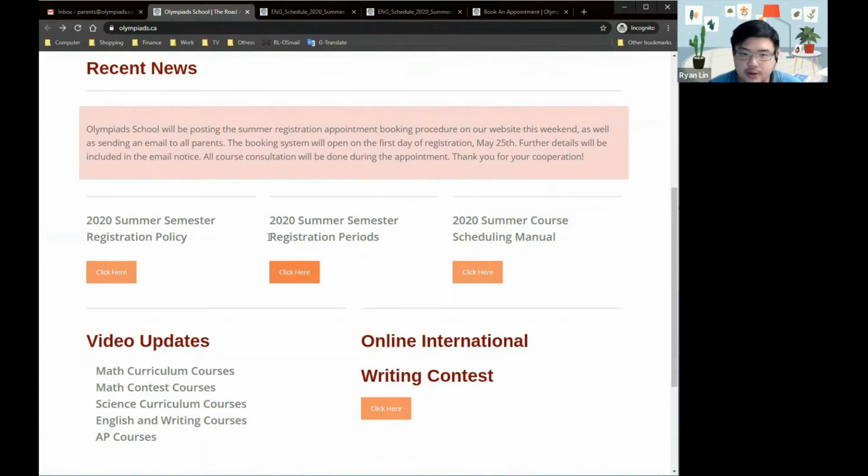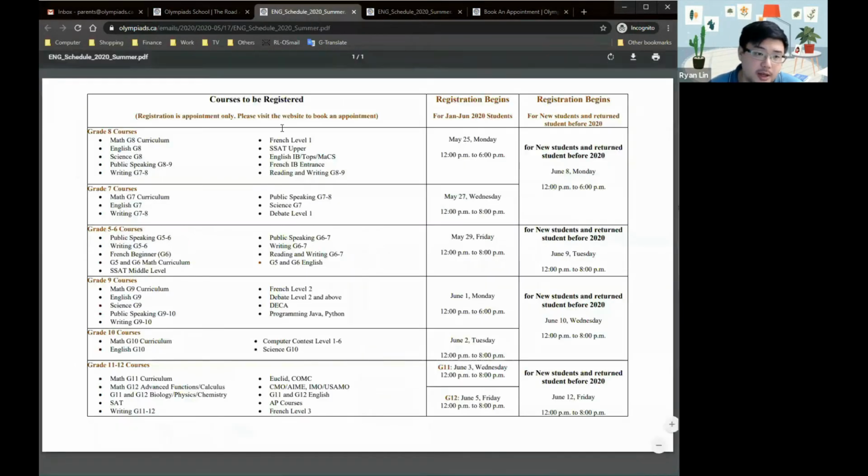Once we click here, you might have a download file that appears on the bottom left, or depending on your browser, it could appear somewhere around your browser, or you have something like me that opens up a new tab or a new page. This is based on your browser setup. Essentially, you're opening up a PDF file.